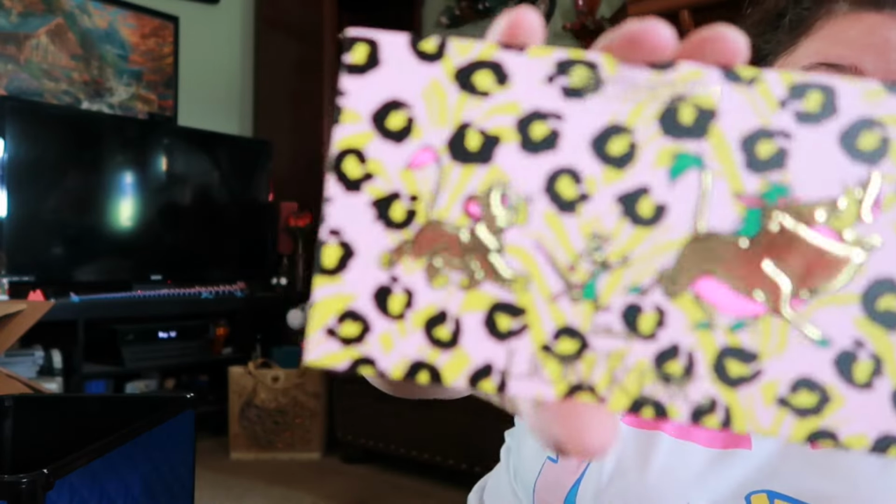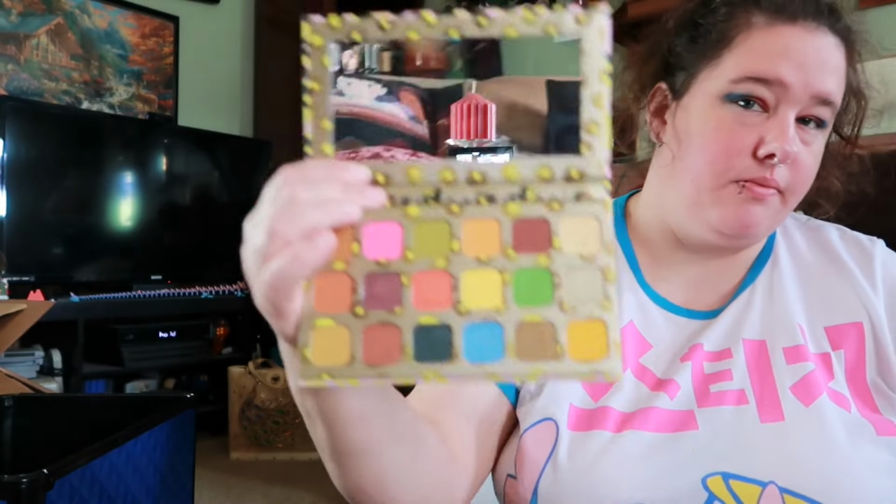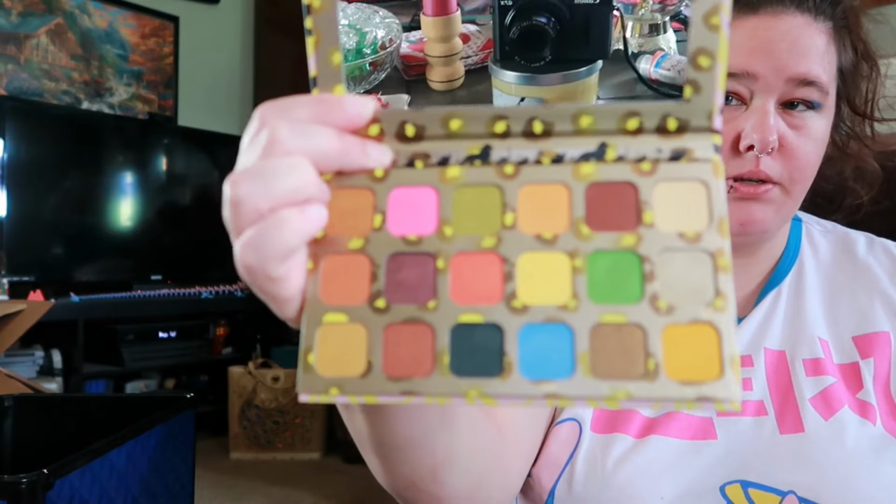Okay, this is from Revolution, so this is part of their Lion King makeup. So these are the colors in this one. All of this makeup I've already done an unboxing with. I think you can only do it on a computer and search certain videos of mine, but I don't think you can.